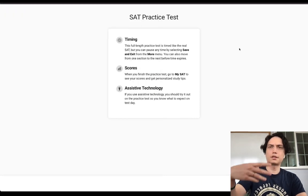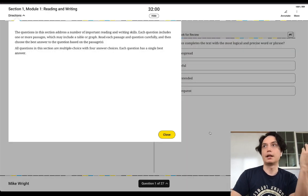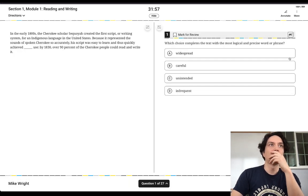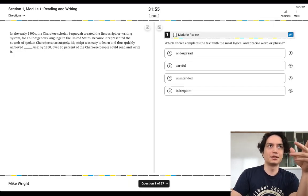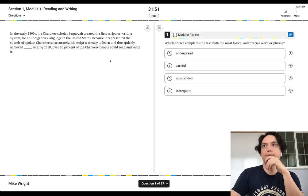So this is the second practice test. I've already sort of got it queued up here. So I'm going to hit next, and am I just going to, is this going to start right now? Yeah, okay, cool. So just click this button immediately, right? Completes the text with the most logical, precise word or phrase.